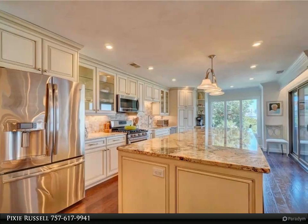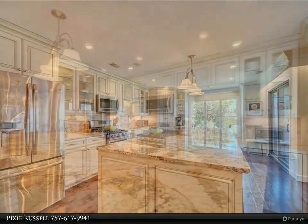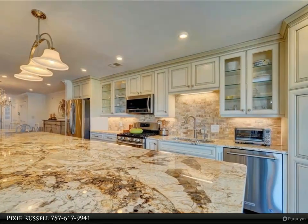Gourmet kitchen with oversized island, granite countertops, gas range, coffee bar, built-in floor-to-ceiling pantry with pullouts, wine cooler, reverse osmosis water purifier, and stainless steel appliances.